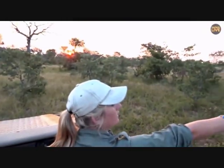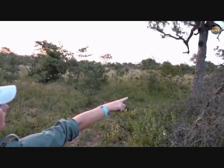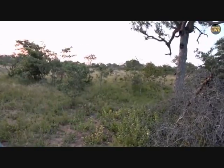I've seen something. There's an impala on it. There's a group of impala. They're running off to the west. Let's see if the dogs have picked up on them.